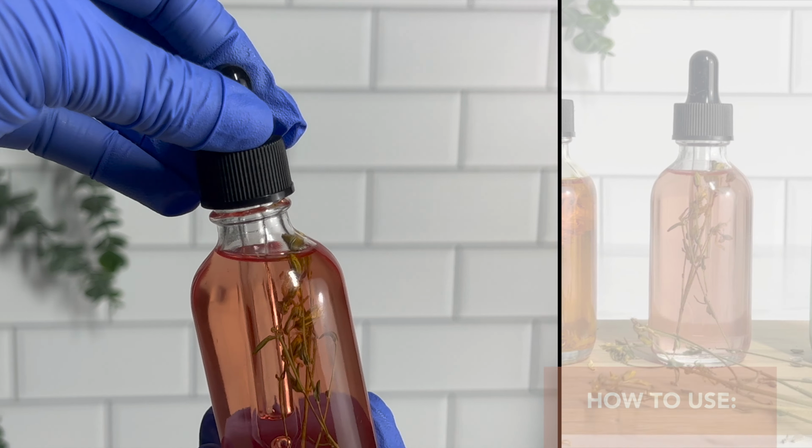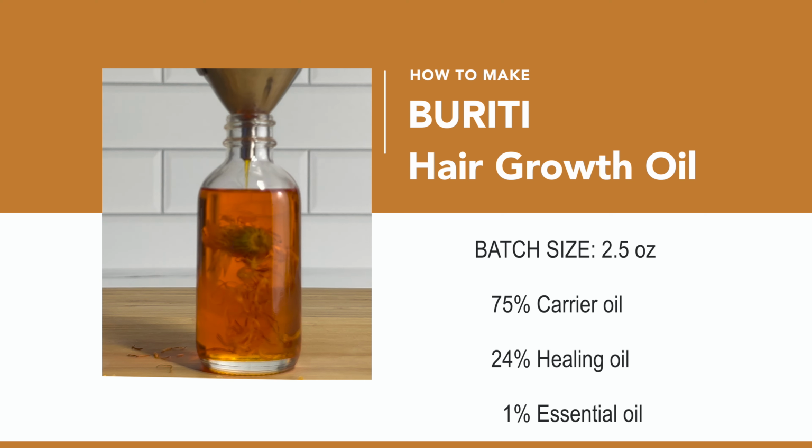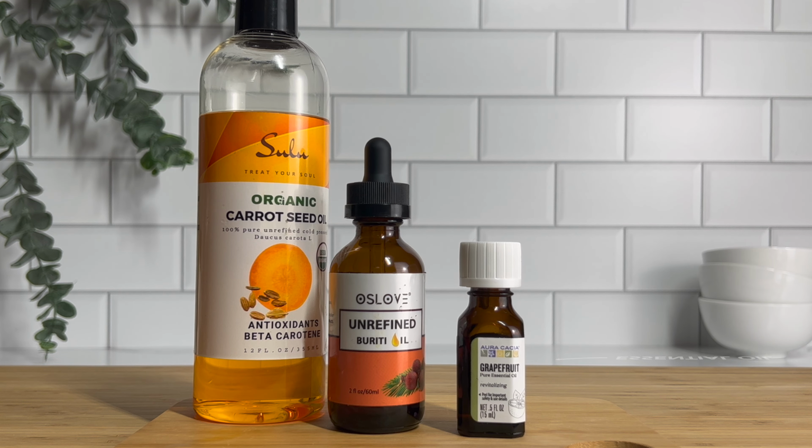The next hair growth oil is Buriti hair growth oil. Buriti is one of my favorite oils to use for its healing properties. To start off this oil, we're using carrot seed oil as our carrier oil, followed by Buriti fruit oil as our healing oil. And then I'm using grapefruit oil as my essential oil because it smells amazing.